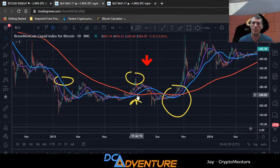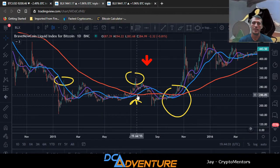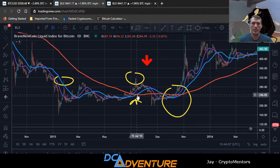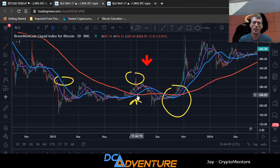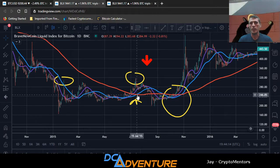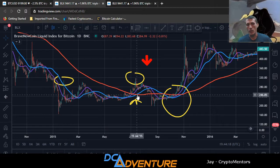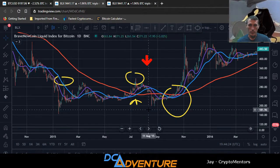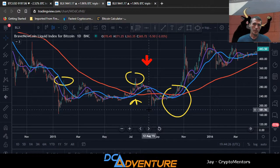Now, this doesn't happen all the time. Very rarely does this happen. So it's very good to know this little trick to get a feel for whether we are going to have a true golden cross or a true death cross. Now, the same goes with the death cross. If we are at a low or at a big area of support, then you can guess that it may be a fake out.